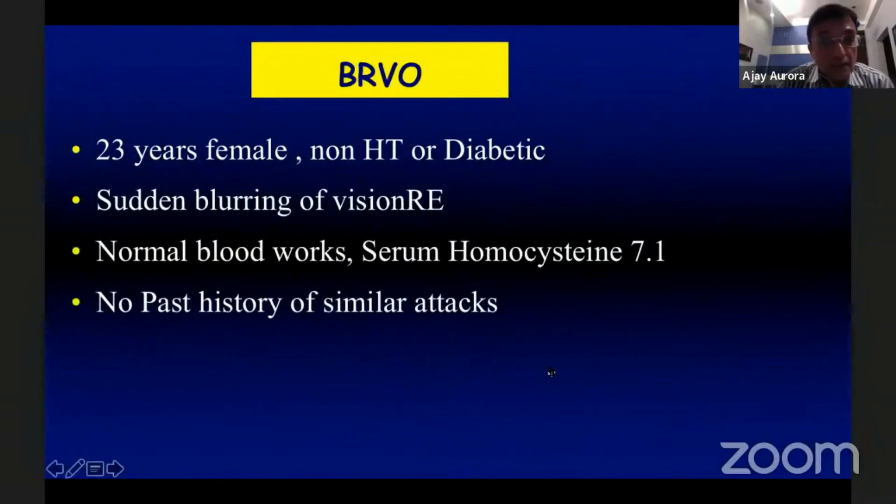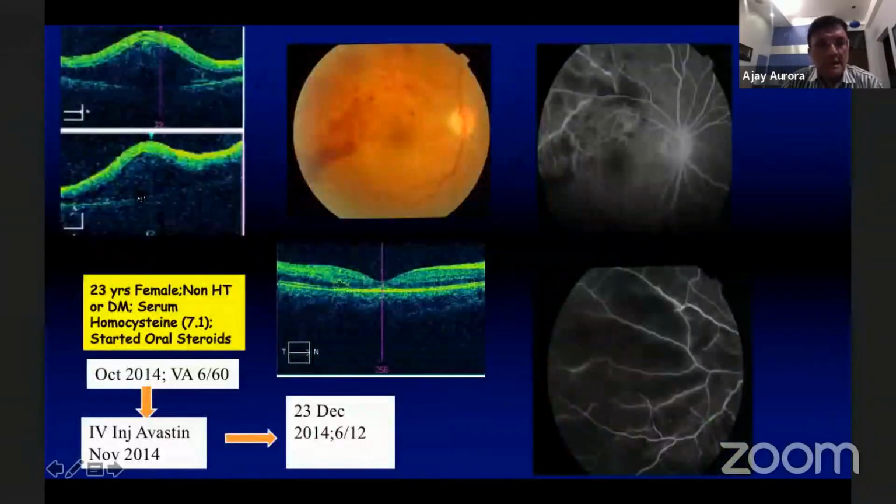This is a 23-year-old female. This is the second case, of BRVO, who is non-hypertensive, non-diabetic, who had sudden blurring of vision in the right eye with normal blood work, a serum homocysteine of 7.1, with no past history of similar attacks. She had come to us, and initially she was treated in 2014 with Avastin. This is the clinical picture, and she had improved.